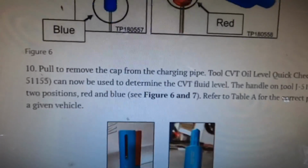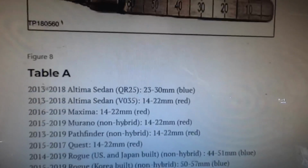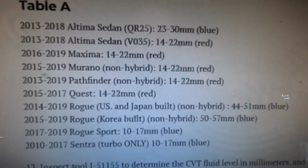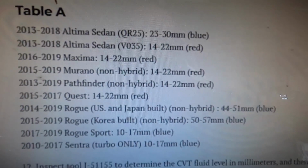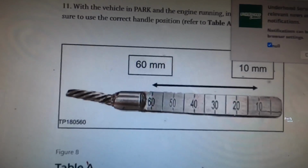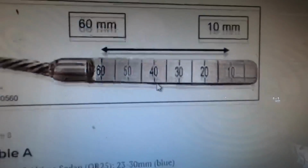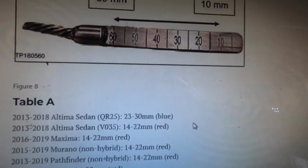So depending on the make and model of your vehicle, on this table A, you will see the readings that you will need to get. So today we did the Nissan Rogue. We would need the level to be between 41 and 51 millimeters using the blue side of the handle, making sure that it's between 44 and 51 millimeters, and that's how you get the correct reading.